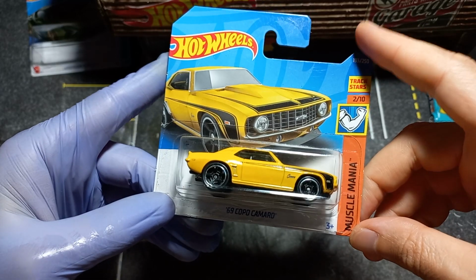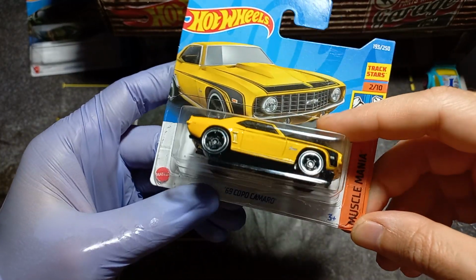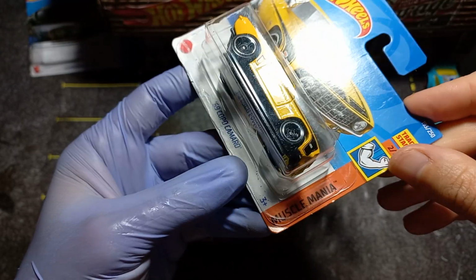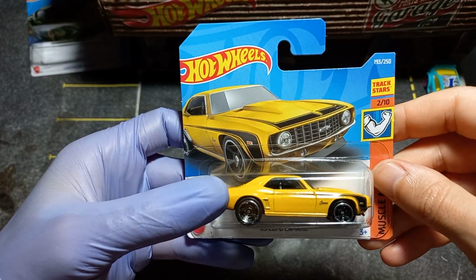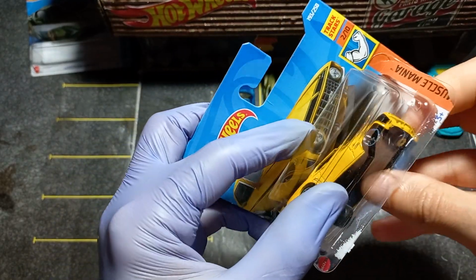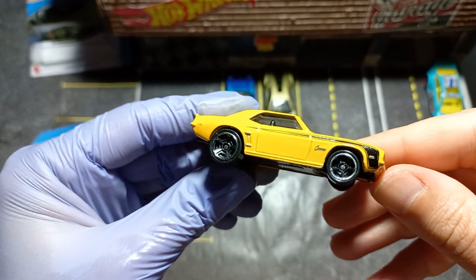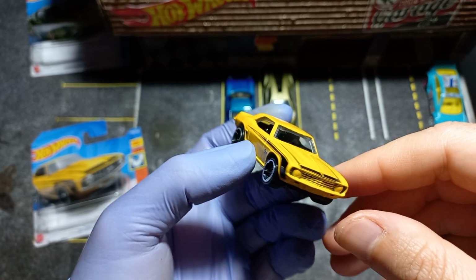Yesterday I found this car at my local shop. It's a '69 COPO Camaro from Muscle Mania, as you see. Hot Wheels, of course, 1:64 scale. And it's a very, very nice car. And the scale car model.